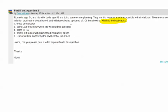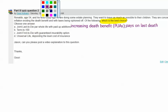So we've got four choices here. First, we've got a joint and last to die par whole life with paid up additions. Well, what this is going to result in, it's going to result in an increasing death benefit. That's what the paid up additions will do for us. If you're not understanding what paid up additions are, then I strongly suggest that you go and have a look at the section in Module 8 on participating whole life insurance, and it will pay on the last death. And one of the advantages that we have when it pays on the last death is that means that we don't have to pay such a high premium necessarily. Generally, joint policies are less expensive than individual policies.